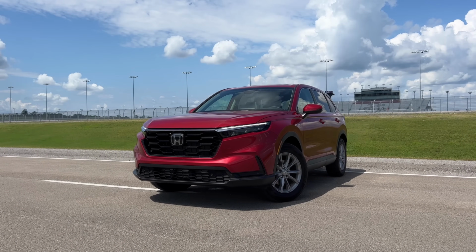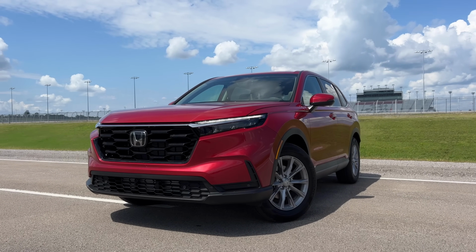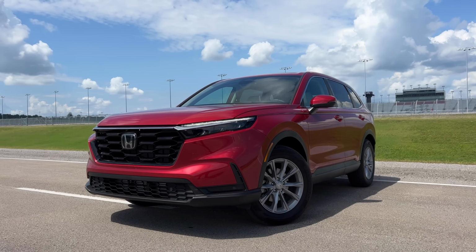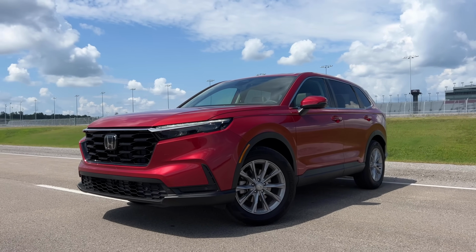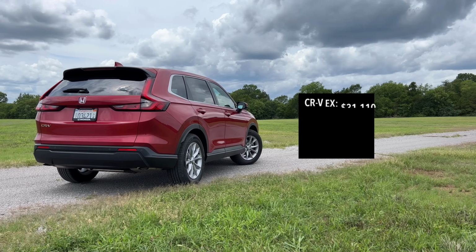All right, so let's kick it off with the trims and pricing details for 2023 so you have an idea of what you're working with as I go on and point out all the features and options that you get at each level. So for the new model year, Honda has dropped the LX and consolidated the other trims.